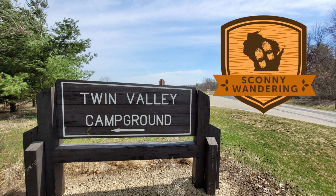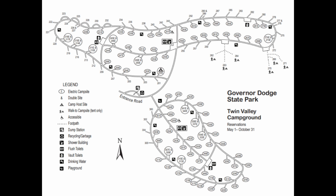Welcome to Governor Dodge State Park, Twin Valley Campground, shown in the off season. We are going to take advantage of the trees not being filled in yet to get a really good view of all the campsites this large campground has to offer. Come on along, let's get it going.